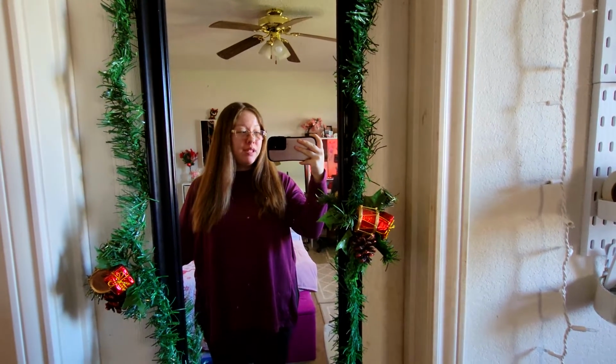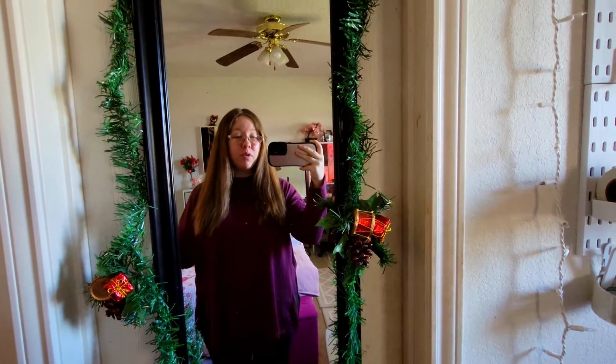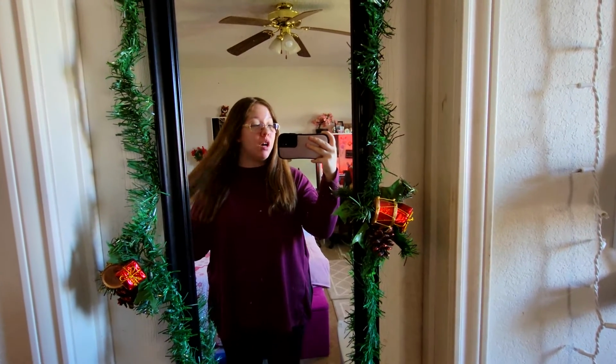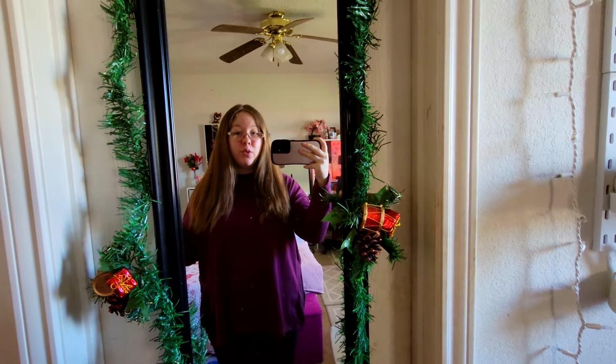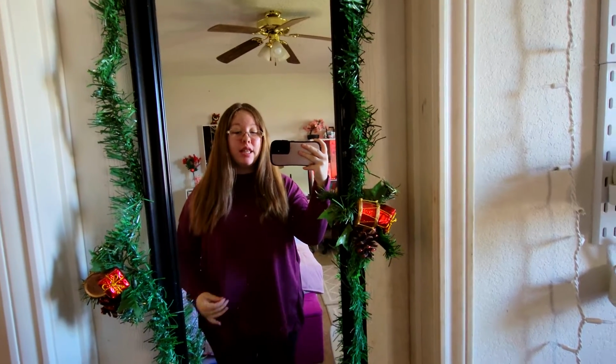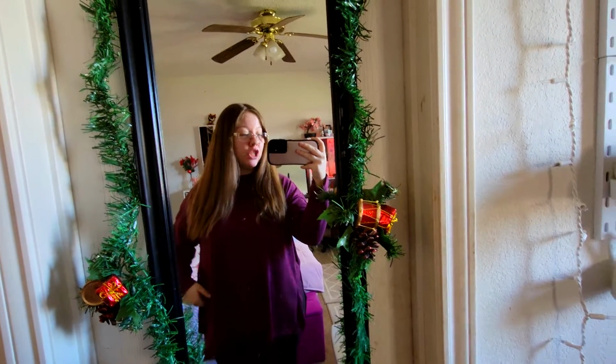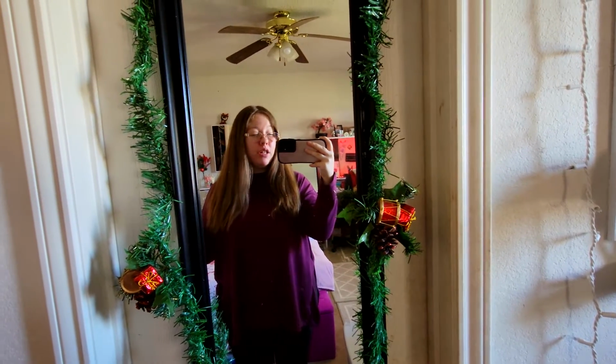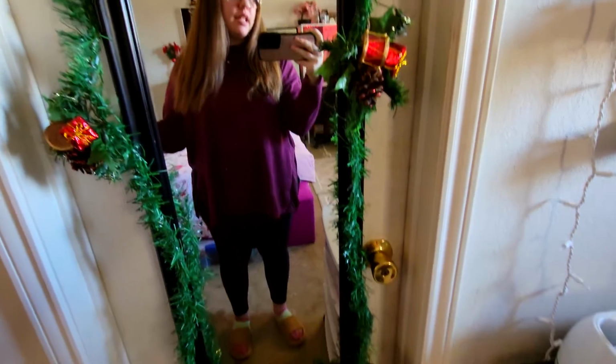For my self-care day outfit, it's actually really simple. We'll probably be switching into a robe for some things, like my purple fuzzy robe. But for today, obviously I have my hair down, it's freshly washed, no jewelry. I don't wear jewelry on self-care days, and then I'm wearing this purple long sleeve shirt. It actually has a pretty big slit in the side. This is from Family Dollar, I think. Then, of course, black leggings and my shoes.